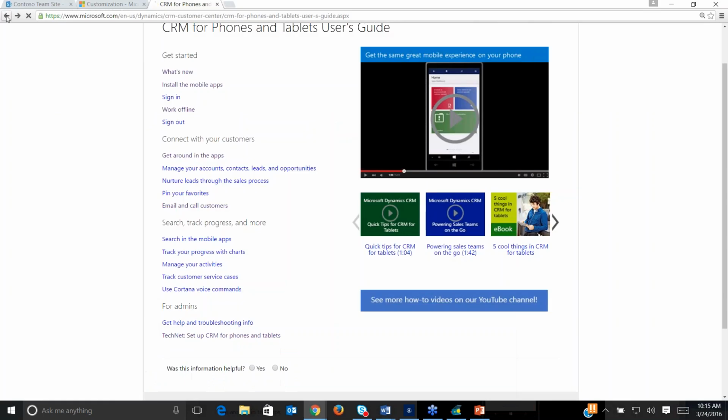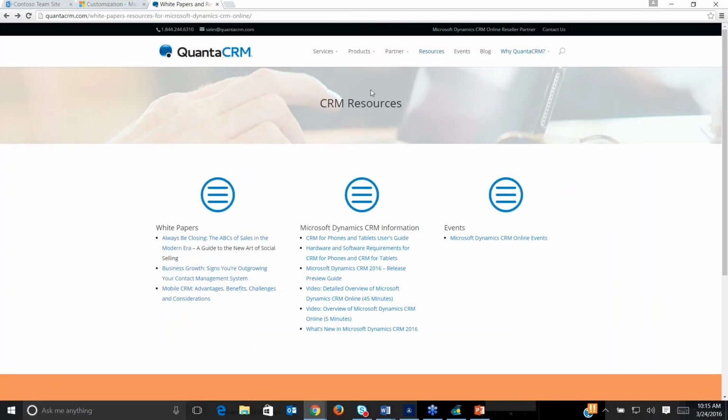And go back to our website here. Again, under QuantaCRM, under resources, we also have the hardware and software requirements. They have a CRM app for phones and tablets for iOS, for Android, and for Windows. If you're wondering if your device is up to date, they're continuing to modify and roll out new integrations between the other devices, but just check this hardware software requirements to see if your device meets the requirements for the app.